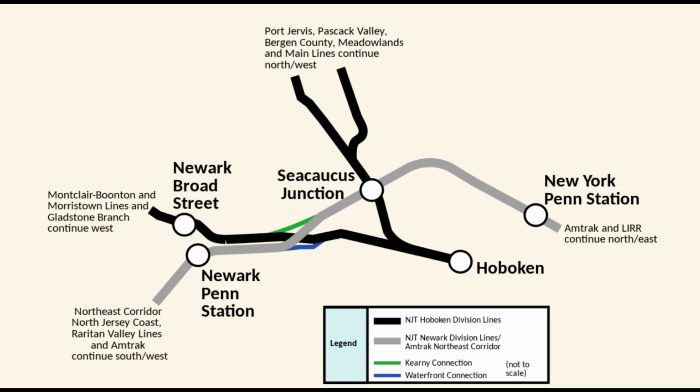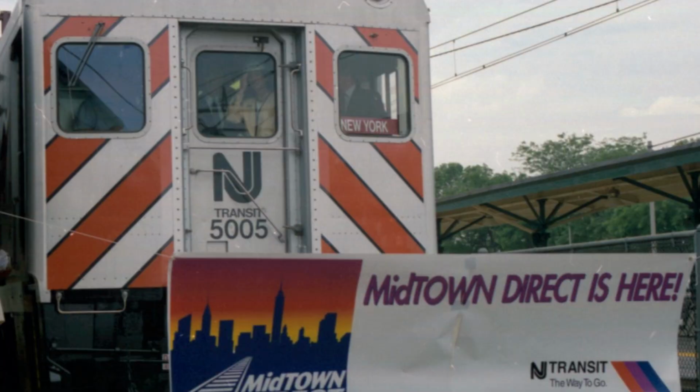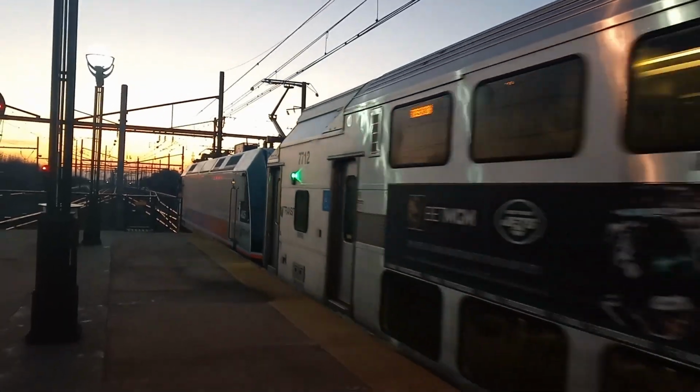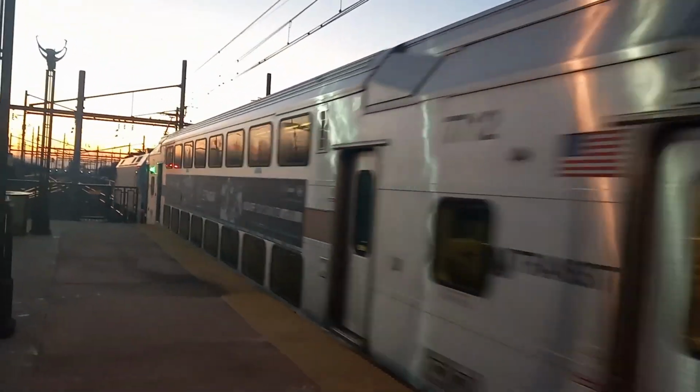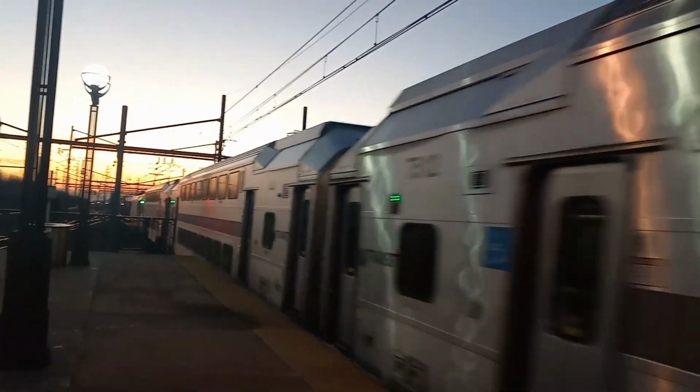While the opening of the Kearny Connection and Waterfront Connection in 1996 allowed for the implementation of some interdivisional trains, including the Midtown Direct service from New York Penn Station and the Hoboken Division's Morrison-Essex lines, direct transfers between divisions were still not possible. Secaucus Junction was built as a solution to that problem of excessive transfers, and today you could get from Hoboken to the Big Apple in just the tap of your ticket.